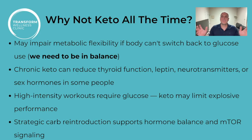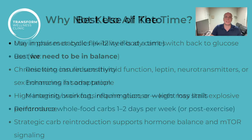Our body is a symphony. It's a system of systems. Everything needs to be in balance. So whenever we do something drastic, pushing one way or the other all the time, our body does not like that. Chronic keto can reduce thyroid function, leptin function, neurotransmitters, or sex hormones in some people. High intensity workouts require glucose, so keto may limit explosive performances. And strategic carb reintroduction supports hormone balance and mTOR signaling.